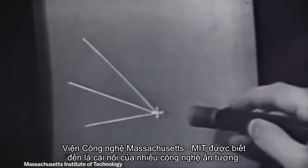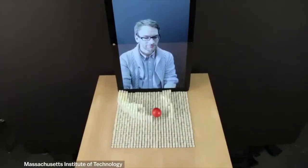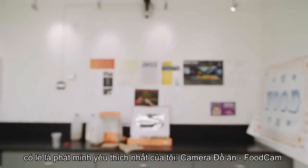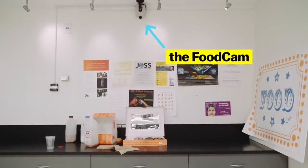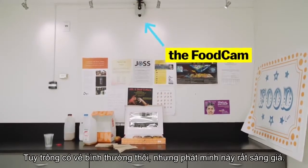MIT is known for developing a lot of impressive technology. But hidden in the kitchen of MIT's Media Lab is perhaps my favorite MIT invention, the food cam. Okay, so it might not look like much, but it's actually quite brilliant.